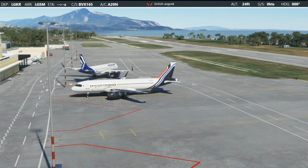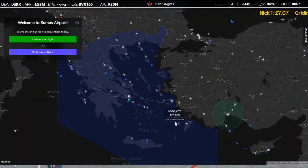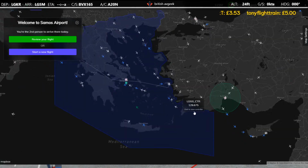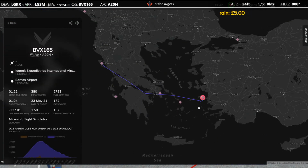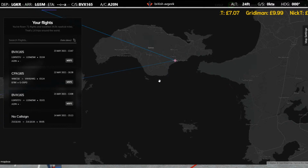Let me show Volanta, because you guys will start asking about landing rating as well. And I love Volanta tracking. That blue blip there, that is Athens radar. So he's controlling every one of those aeroplanes in that piece of airspace, all of the different Greek islands and things as well. He's doing traffic for those. Let's see here. So landing minus 227 feet per minute, 1.58 G, so a little firm, but not too bad, I guess. They would have felt it though.